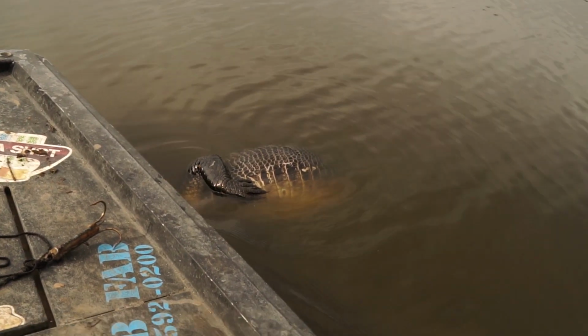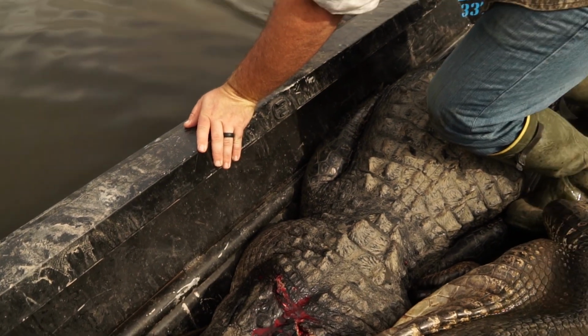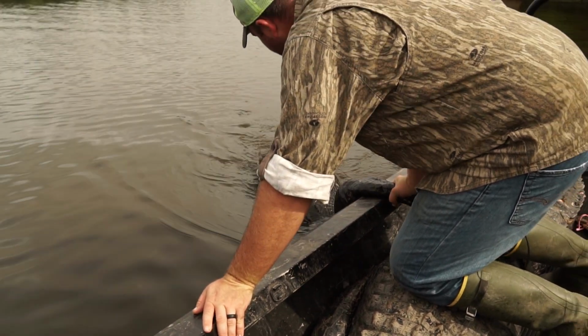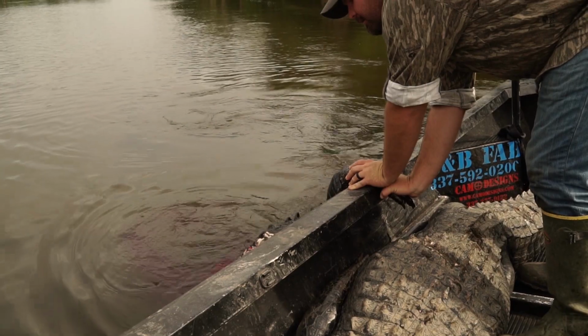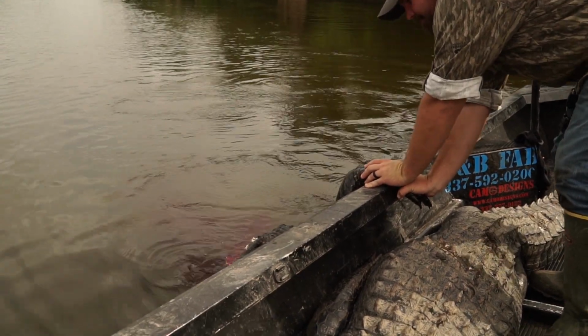That's the first one that I've ever shot that floats. Is he small? Is he smaller?